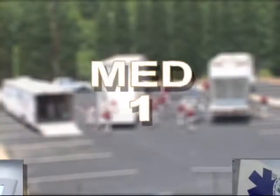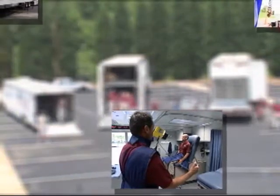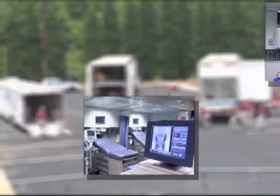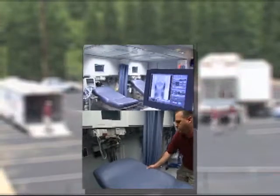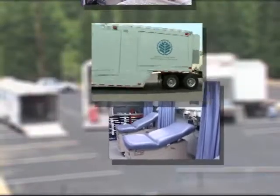Carolinas Med 1 is the prototype for a new generation of rapidly mobile, self-contained disaster response healthcare facilities. Its first deployment to the Gulf Coast has been hailed as a success by local, state, regional, and national leaders and healthcare experts. Most importantly, it provided care, sometimes life-saving care, to 7,500 people, many of whom had lost everything to Hurricane Katrina. For those who asked prior to that initial deployment, will it work? The answer came back a resounding, unconditional yes.